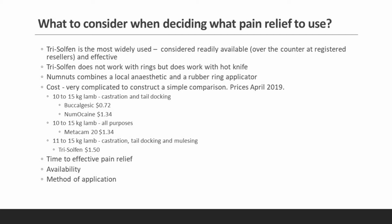But I did see some figures from Western Australia where for a 15 kilogram lamb, they arrived at a price retail over the shelf of 53 cents for Buccalgesic, 70 for Numnuts, 60 for Metacam 20 and $1.05 for trisulfan. So what I would suggest if you are interested in using one of these pain relief chemicals, check with your local suppliers, find out what the local price is, and if anything, I think the prices that AWI have produced for their article are a little high. And as I was reminded the other day, it's not a matter of a few cents either way. It's the product that's best suited to you and what you're going to use it for.